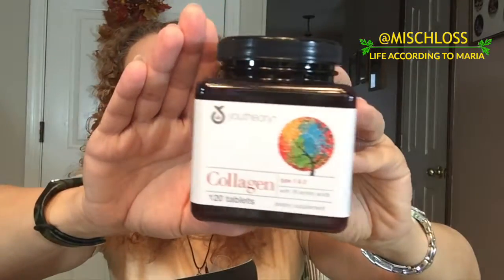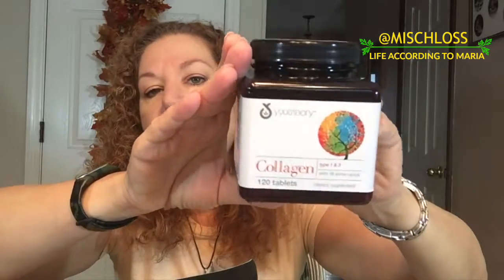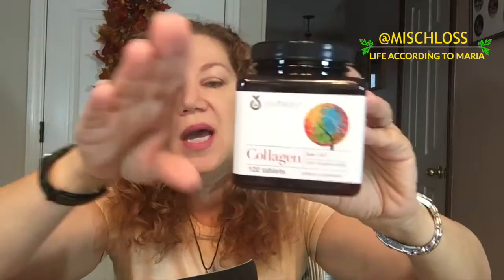So on with that. Collagen, I keep using this. I think I mentioned it before. This is the Youtheory one that I just happen to love. It's in a local vitamin shop that I've been going to over the past 6 or 8 months. I love this brand. It comes with 120 tablets. It's only $9.99, so you can't beat the price on this. And I take this almost every day. I take about two or three pills of this and it lasts a month, maybe a little longer. I love these. These are great.